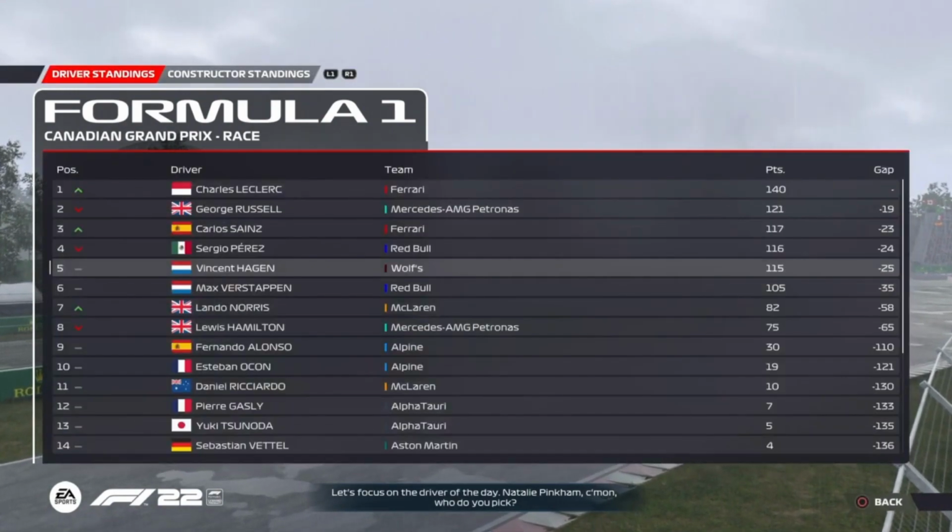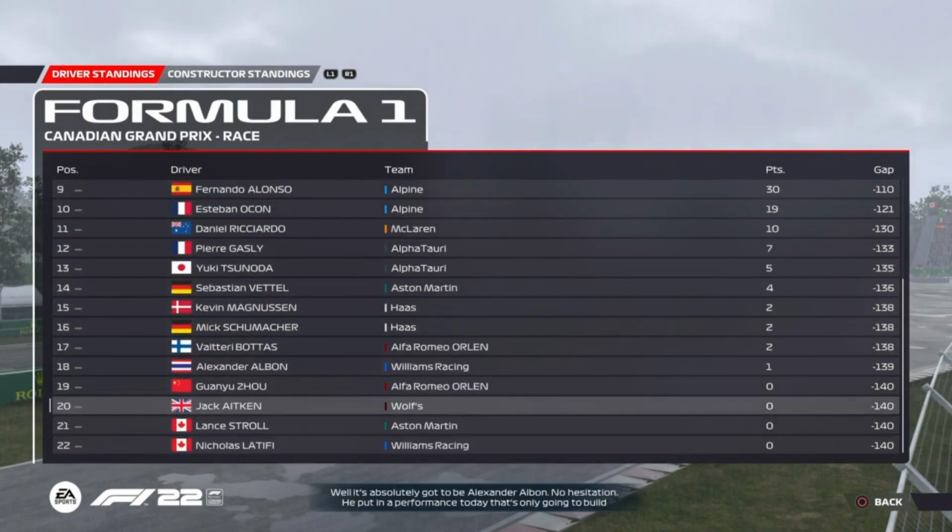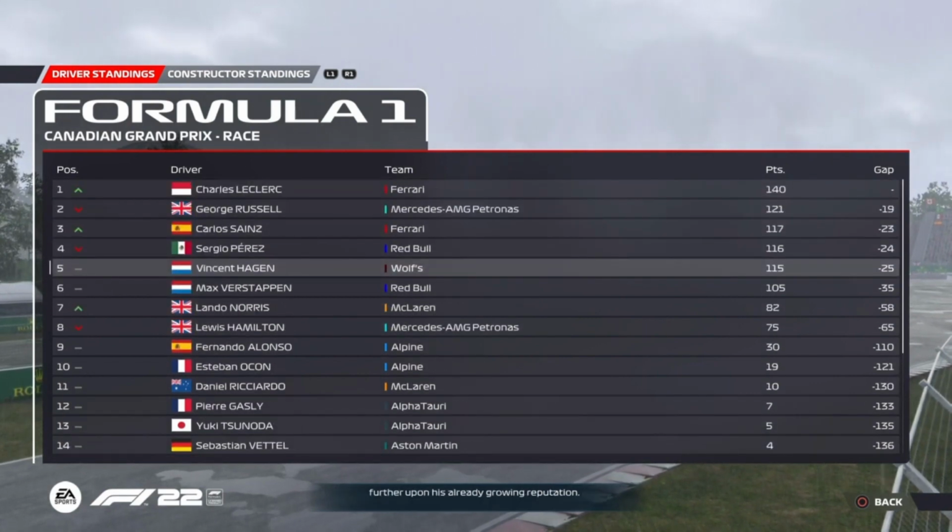Natalie Pinkham, come on, who do you pick? Well, it's absolutely got to be Alexander Albon, no hesitation. He put in a performance today that's only going to build further on his already growing reputation.